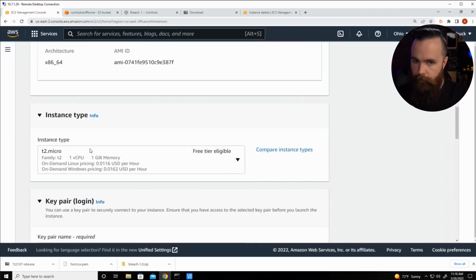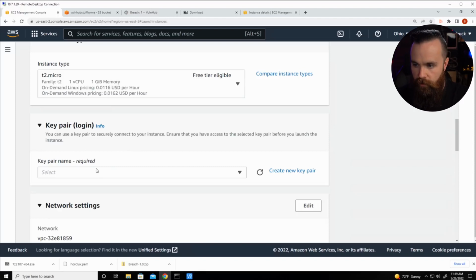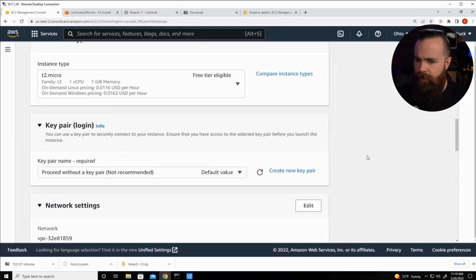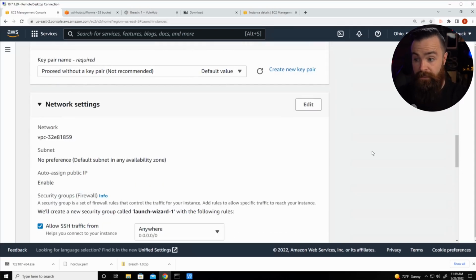The instance type, we could probably get away with the T2 micro on this, so I'll leave it at that, just something very small. For the key pair login, this is a machine we're going to be trying to break into, right? So we're just going to select proceed without a key pair. I know, not recommended, it's fine, trust me. Then for network settings, this is important, we put this in the VPC that we created.